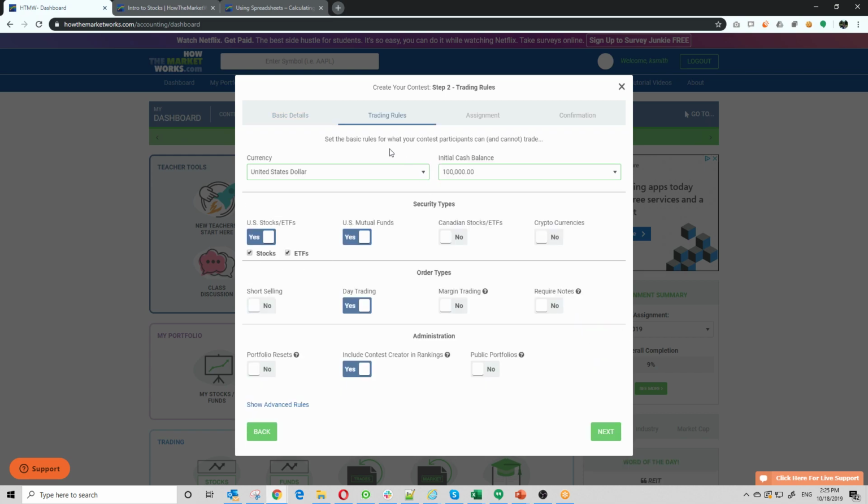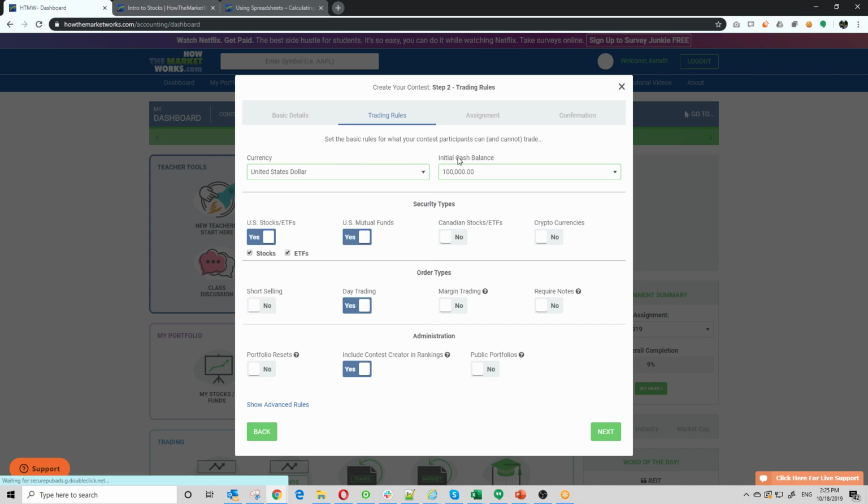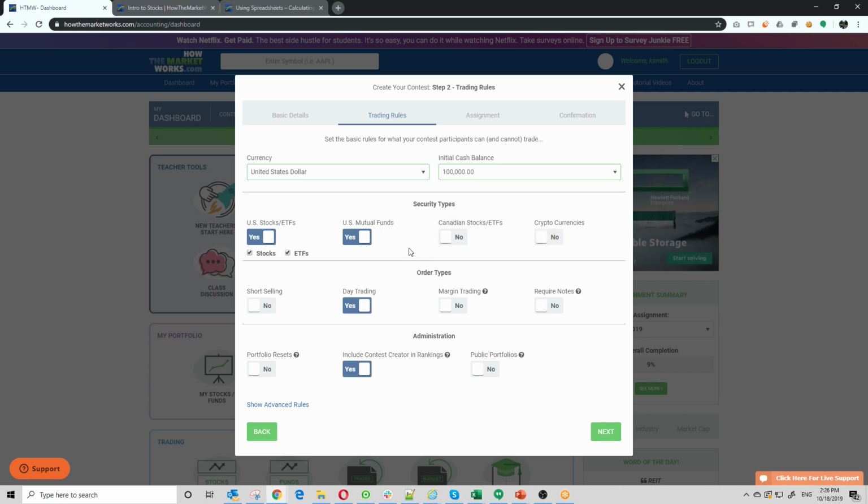Next up, trading rules. So this is what your stock game is going to look like. The currency of your portfolio, US and Canadian is of course most common, but there's tons of other ones you can choose from. How much cash they start with. So $100 is for an extremely small game. $1,000, $10,000 is a very popular one. $100,000 is the most popular one, but we have everybody from across the spectrum here.